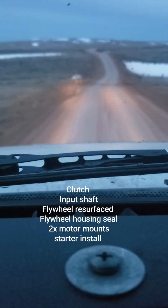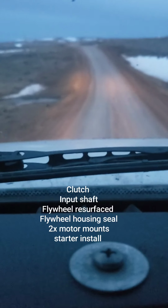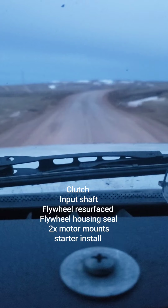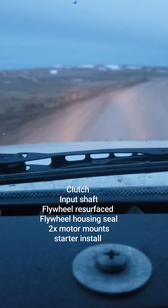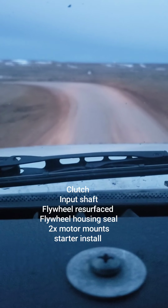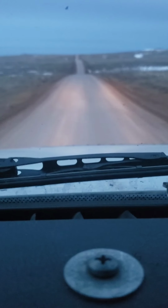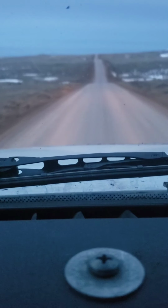Clutch, rear main seal, input shaft, flywheel. 2 motor mounts. The motor mounts weren't bad, but they were going to need to be replaced sooner or later, so I had them do that. And the starter. So all of that came up to $1,000, and so it's $1,800 for the clutch, rear main seal, flywheel, and then I don't have the bill just yet, but that's what we agreed upon for that.